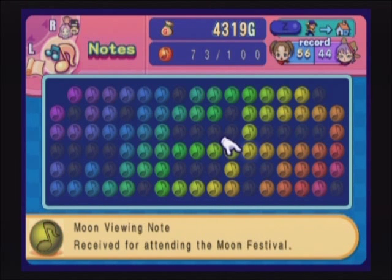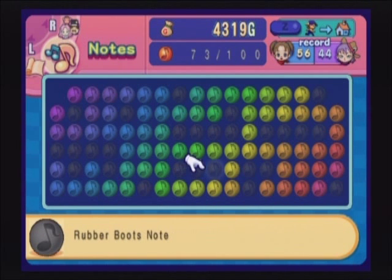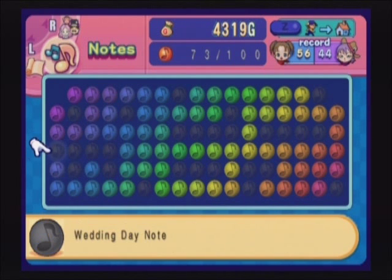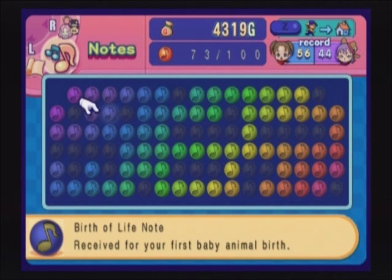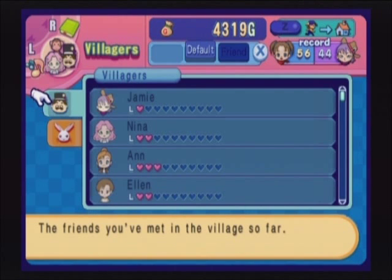Now I don't actually know where the note is in this list, which is a little bit of a nuisance because I'm scrolling through and I can't find it. I do believe it's the wild note, all the way down here by its lonesome. Of course, I also got the note for the baby animal being born, which I do believe was captured when I captured the baby being born, so you guys saw that. And then of course, just now I got the other note. So the birth of life note, your first baby animal birth, and then of course the dyeing note for shipping the dyed wool. So almost at 75. I think I'm making some pretty good progress on that note.